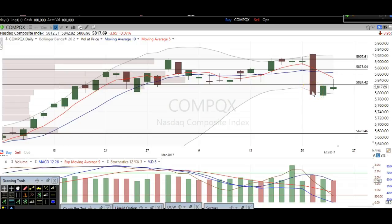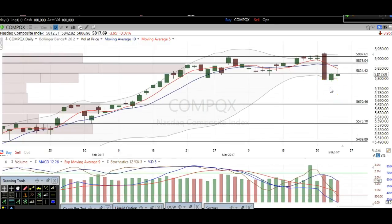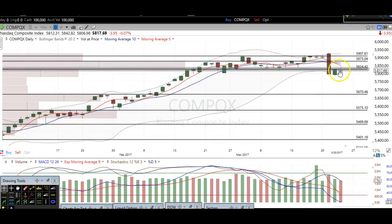You don't really need to be an expert to know this, and it's definitely something that is going to take some time to work off. What I mean by that is it's going to take some time to undo this damage. So more than likely we're going to head lower here on the Nasdaq. That's my bias personally, and you can see that we're just hanging out below the support level that we broke.